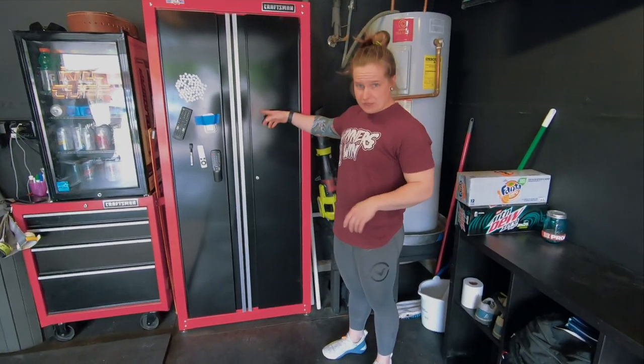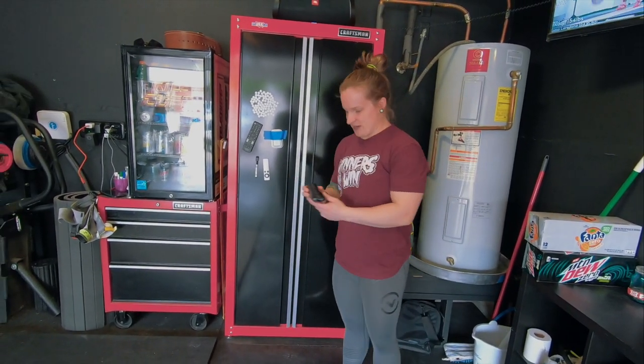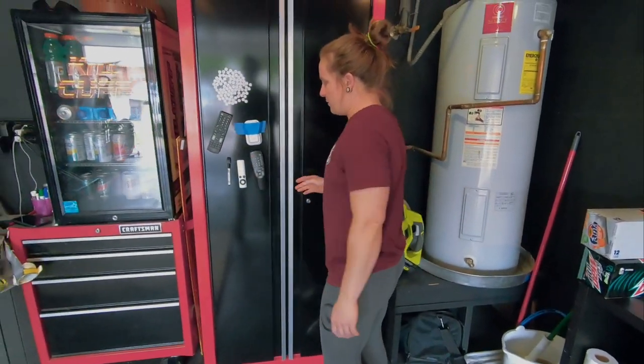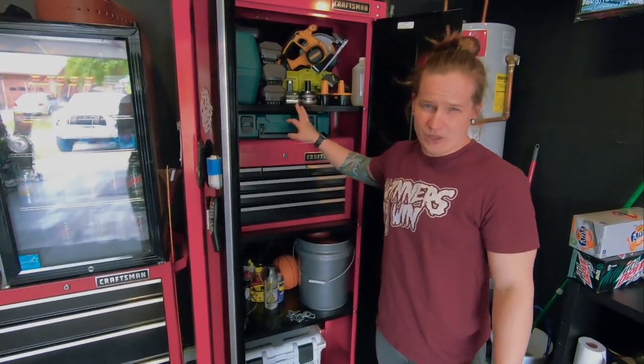This we got recently from Lowe's. It was like $200. These remotes I just made, they have these mini magnets on them that I got from Amazon, so I don't lose my remotes. This is real tools I don't want to put in the shed.